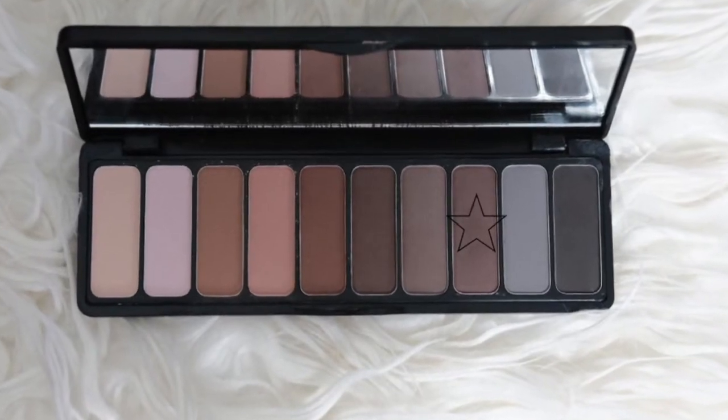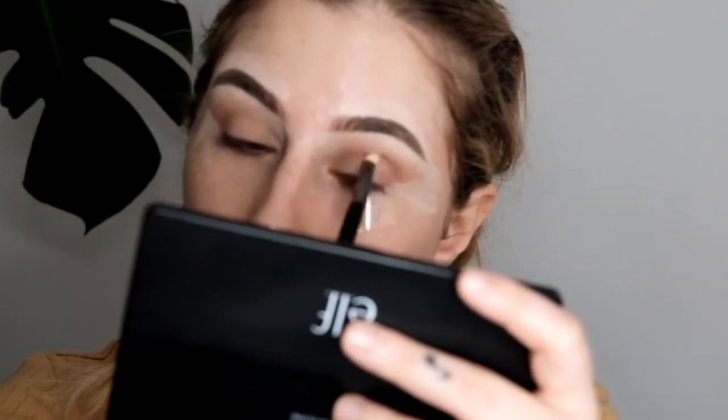So next I'm going to be taking this one, which is a little bit darker. I hope I don't mess this up. I've messed up so many eye looks I've filmed lately, and I've been truly embarrassed. I think I'm just not used to doing my makeup in this capacity, so I've kind of bungled it a little bit. I'm getting used to it and I really enjoy filming. So I'm just putting that colour into my crease.